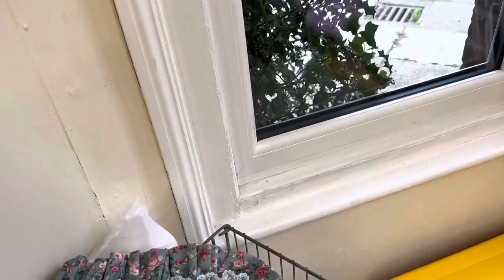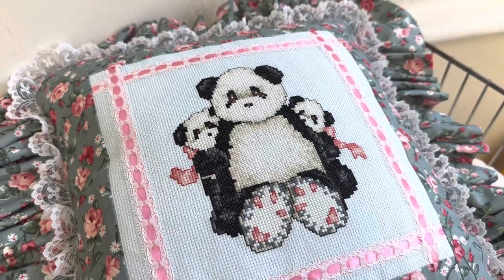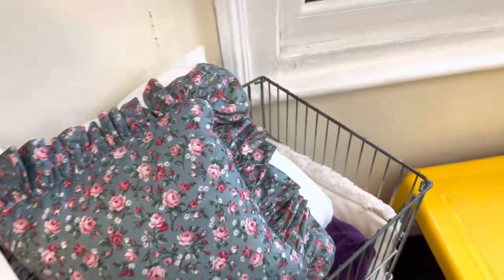They might love a panda. It's a panda, isn't it? Probably took ages to do. How's that been stuck on there? I don't know. A lot of work's gone into that. It's very pretty. I'll leave it there.